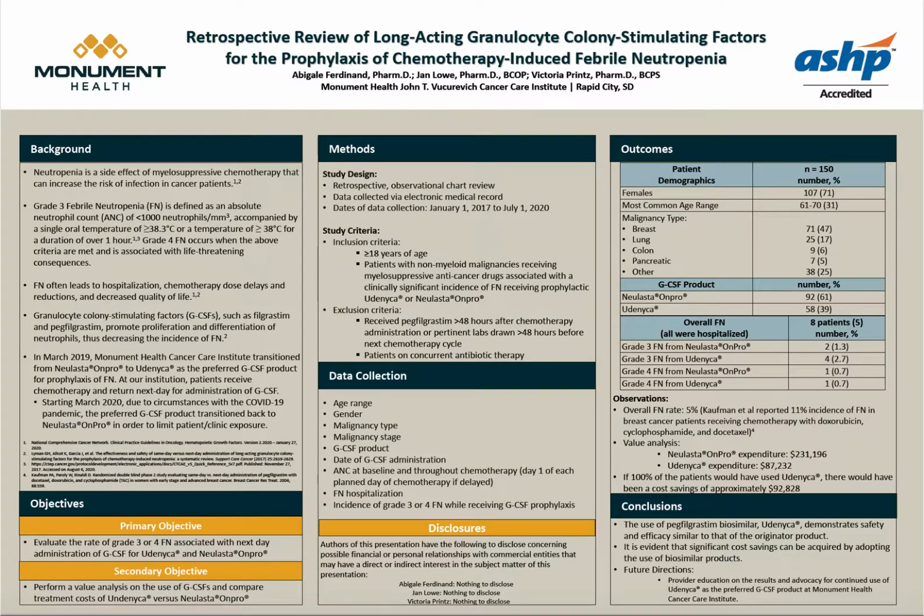Patients were excluded from my study if they received pegfilgrastim greater than 48 hours after chemotherapy administration, or pertinent lab draws were drawn greater than 48 hours before the next chemotherapy cycle. Patients on concurrent antibiotic therapy were also excluded from my study.